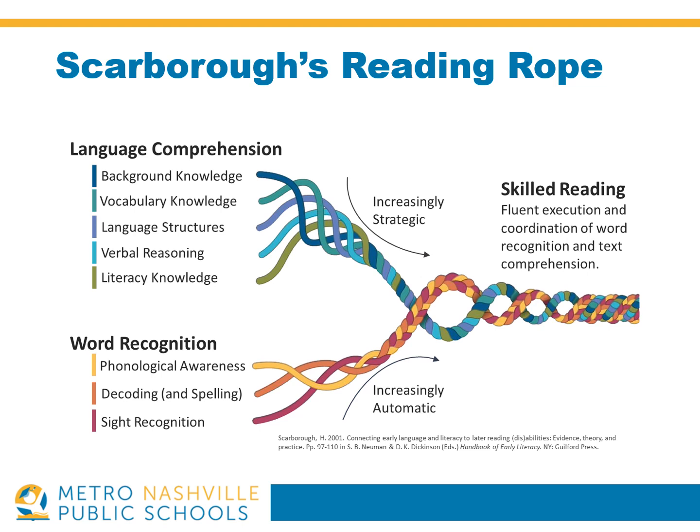Scarborough's reading rope is made up of upper and lower strands. When all of these component parts intertwine, it results in skilled and accurate, fluent reading with strong comprehension. The lower strands include phonological awareness, decoding, alphabetic principle, letter-sound correspondences, and sight recognition. The upper strands include background knowledge, vocabulary, language structures, verbal reasoning, and literacy knowledge.